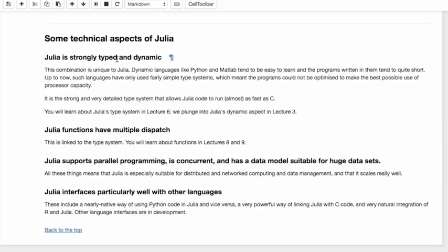Finally, some technical aspects of Julia. It is a strongly typed and dynamic language. This is unique. Python and MATLAB are also dynamic, and they are also easy to learn. The programs in them tend to be quite short. But they have fairly simple type systems. Julia has a detailed, intricate type system, and that is why it runs fast. In Lecture 6, we will talk about the type system. The dynamic aspect of Julia we pick up in Lecture 3.